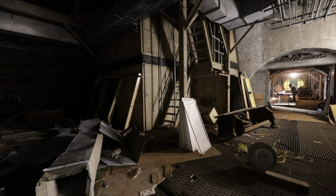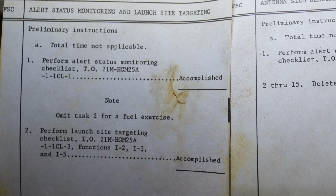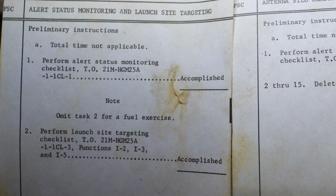Smash it out of the ballpark. The mothership of all documents presented itself under a heap of asbestos tiles. This particular document is for the actual missile launch performance drills for the 4.5 megaton nukes. I mean, the Martin Marietta HGM-25A was a multi-stage intercontinental ballistic missile, and we had 3 of them here. This document is in excellent condition. Damn, what a score.